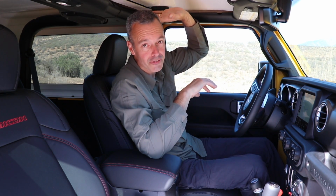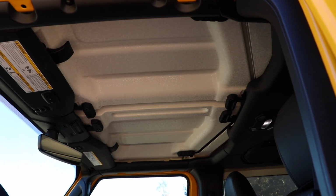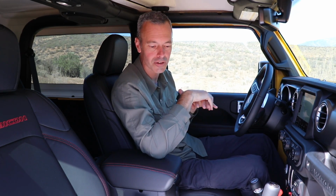Of course, we've got the Freedom Tops on this Jeep, and the Freedom Top latches are a little bit different than the other model, but they're still just as easy to take off and on. It came with a bag to store these in. I'm excited to take this top off, completely take the doors off, and go cruising around on the trail very soon.